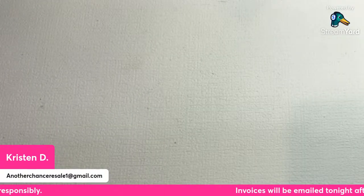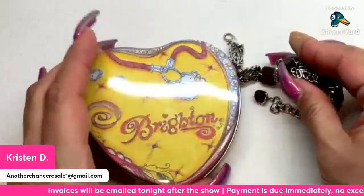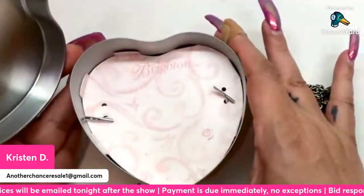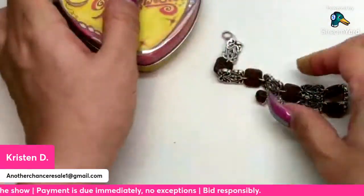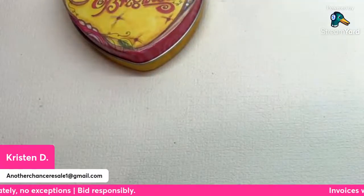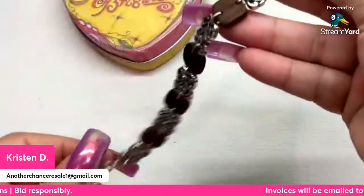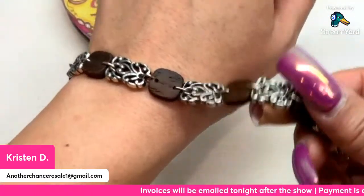All right, let's do the Brighton bracelet. So it will come with the box, a little tin. And Brighton jewelry is silver plated, so it will get like a patina over time. You just polish it and it's good to go.